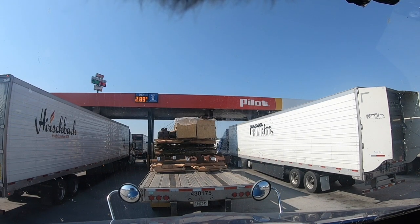So we are going to see where we're going to stop for our next load check. Let's stop here at Horse Cave. Can we stop at Horse Cave? I don't think we stop at Horse Cave. I think Horse Cave is one of them stops that it's a car only thing, I think.